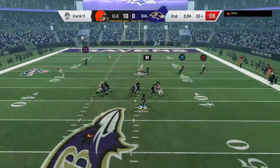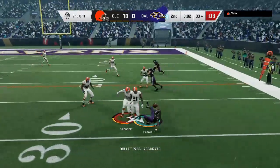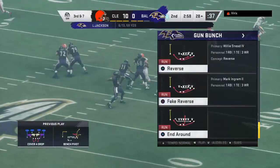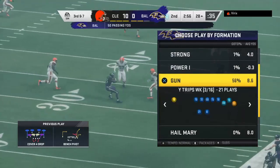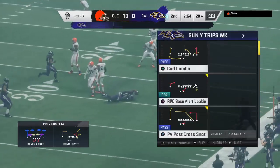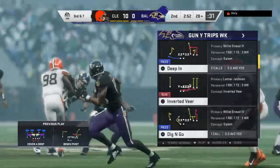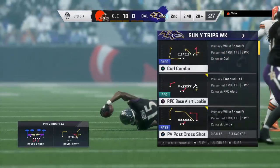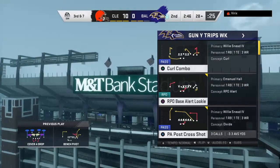On 2nd and 11 now. Jackson. It's complete to Brown, right side. And he'll go down at the 28. Never make the mistake that the slot receivers, especially the little guys like we're watching here, are just quicker than fast. A lot of them combine quickness and speed, and they catch a lot of footballs, as we just saw there.